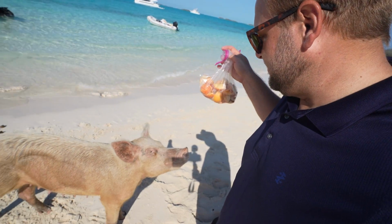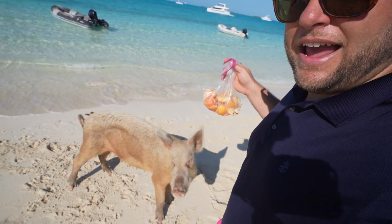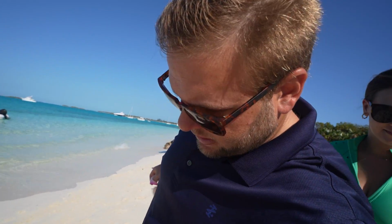These pigs, you know, they do say pigs are smarter than a lot of animals. Yeah, these pigs know what they're doing. In fact, this one knows that I've got a bag here full of apples, and he is, yeah, she is ready for some.